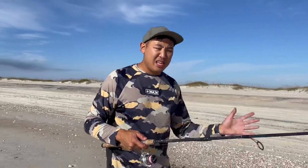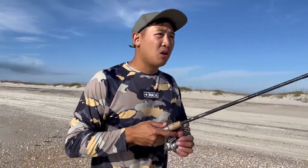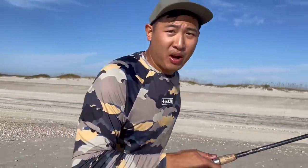Usually I don't use lures. I most of the time use bait, but since I'm doing a speed run today, I don't want to have to keep baiting up and rebaiting and checking my bait and leaving it there. I want to actively run up and down the beach throwing this lure. So I see busting fish down there. I'm gonna have to run.